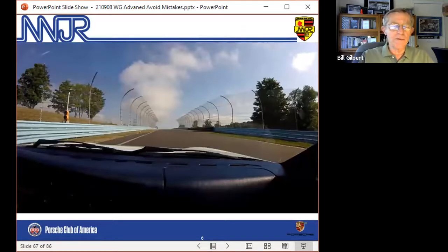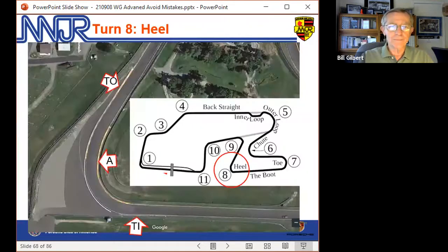Again, many drivers never get anywhere near the white line here. Never mind, there's 2 feet of track beyond the white line. It's there, we paid for it, use it.